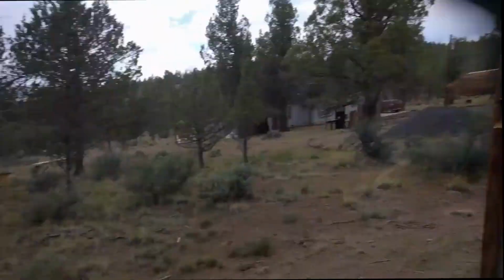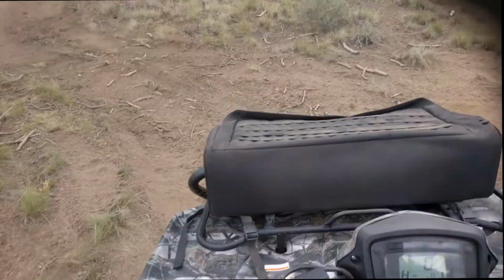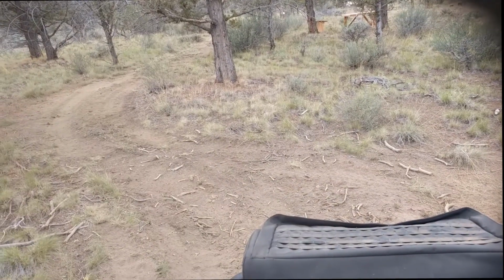Time to do a hot lap. On your marks, get set, go.